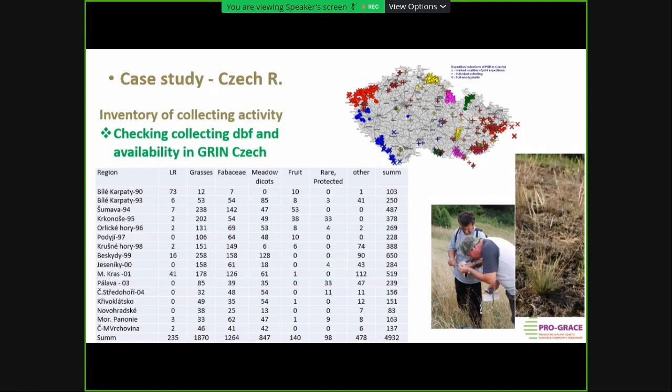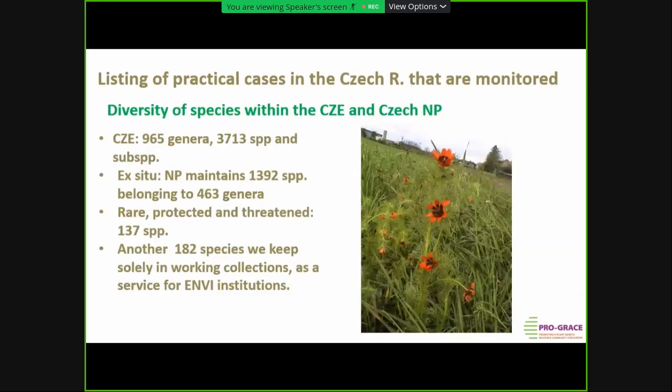We also had an extensive collecting program since 1993. We collected more than 6,000 crop wild relatives in the Czech Republic, and of course we had this database. It was very useful for this planning. And now I would like to show some practical cases. We have some sites that are monitored.